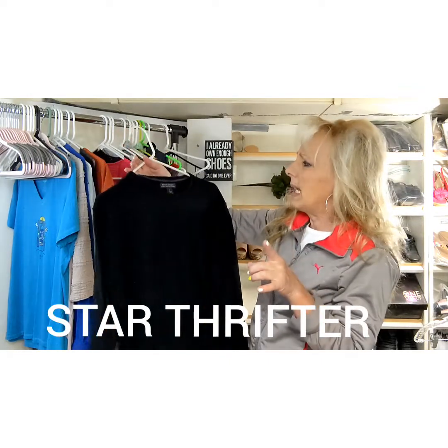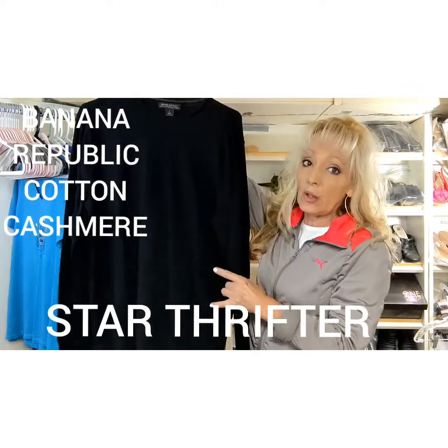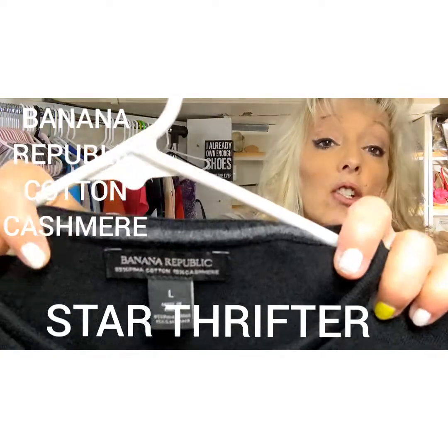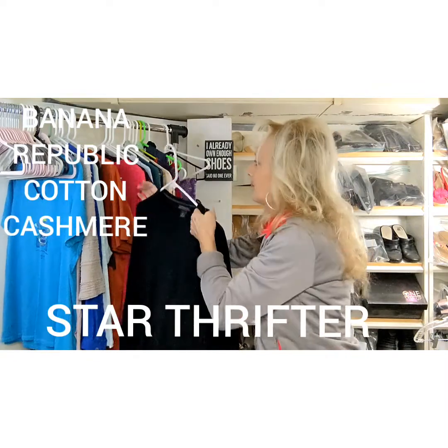These are all nicer brands to sell. This is a Banana Republic, and it's actually a cotton cashmere men's sweater. Probably $15 to $20, I would guess, on this. Because it has cashmere in it is why I picked it up. Otherwise, I wouldn't have picked this up.